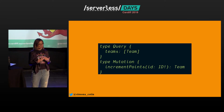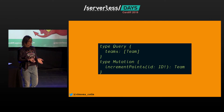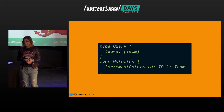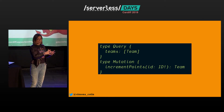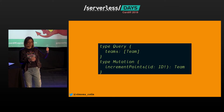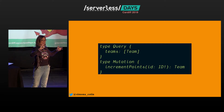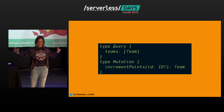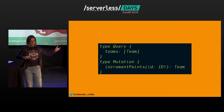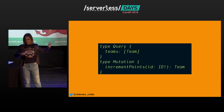And then there's two other types that are really important. The first one is query. This is a root type, and basically what it says is that with query types, we are able to retrieve data. With query operations, we can read data, and with mutation types, we can either create, update, or delete data. So imagine query is your usual get operation, and mutation is your post operation.